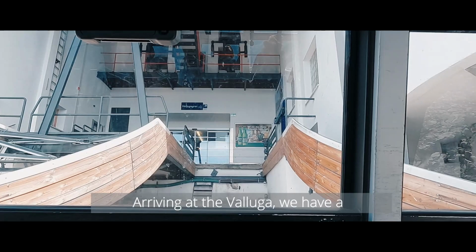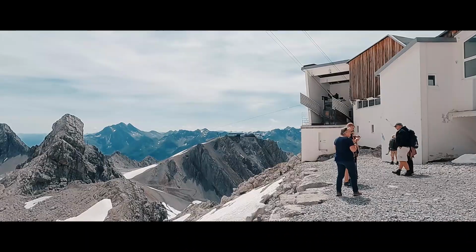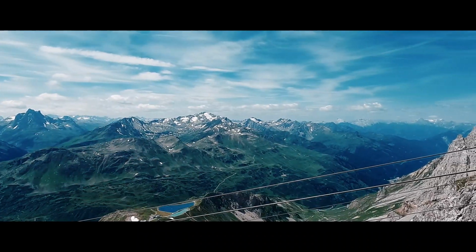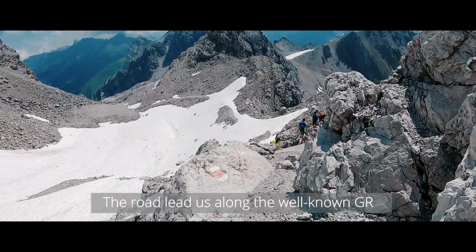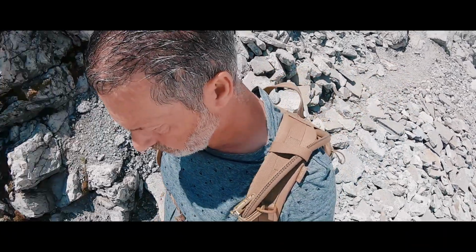Arriving at the Valluga, we have a beautiful view of the mountains in the distance. The walk back to Zöndankten also starts here. The road leads us along the well-known GR path, direction to Santiago de Compostela.